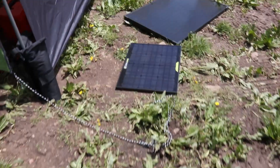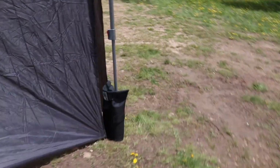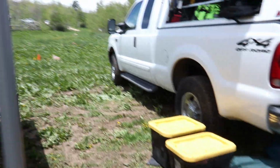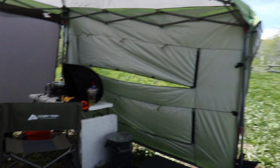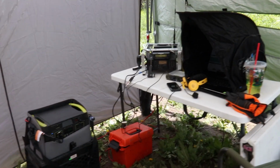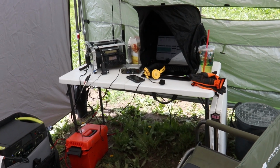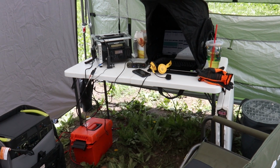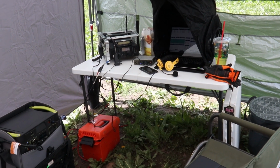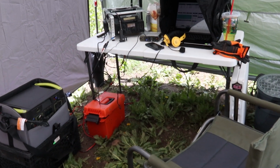So had some visitors come by. Had the Park Service, Forest Service come by and see what I was doing. A lot of people driving by slow, a couple stopper-bys. So just telling people what we're doing with Field Day. And actually the Forest Service guy helped me set up the antenna, so that was helpful right at the moment where I needed to lift it up on the mast. So that's always helpful. So I'm going to get back and get on the air.